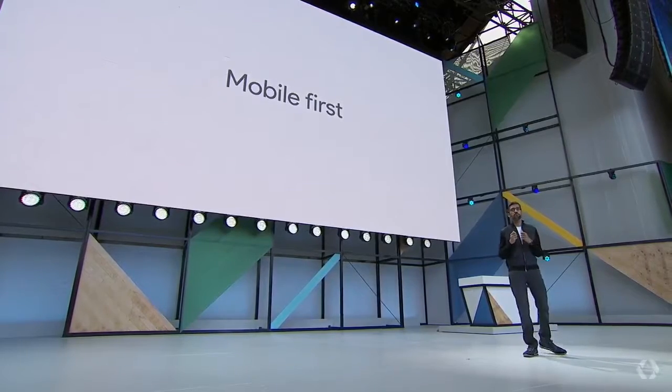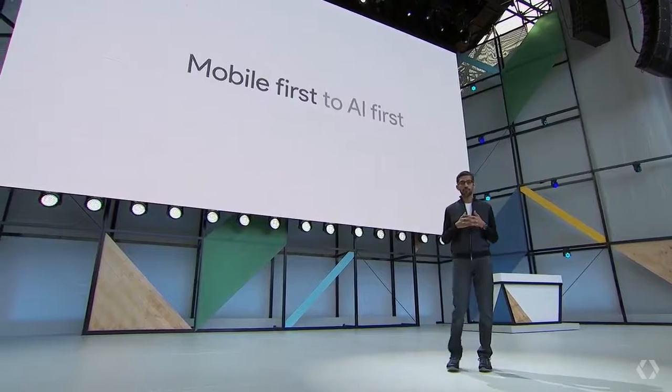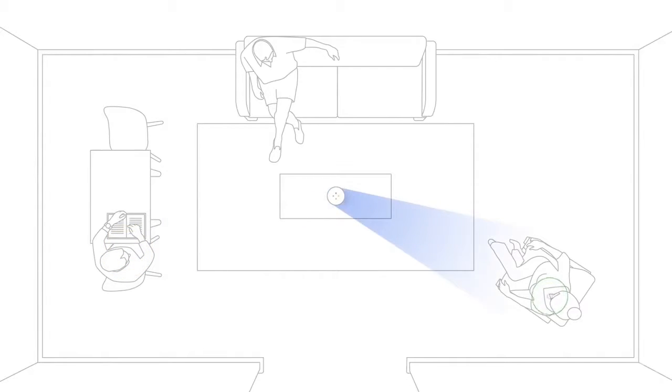But computing is evolving again. We spoke last year about this important shift in computing from a mobile-first to an AI-first approach. Or if you're using Google Maps, Street View automatically recognizes restaurant signs, street signs, using machine learning. But thanks to deep learning, we use a technique called neural beamforming. We were able to ship it with just 2 microphones and achieve the same quality.